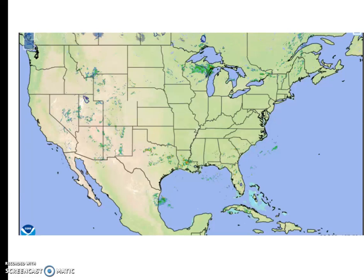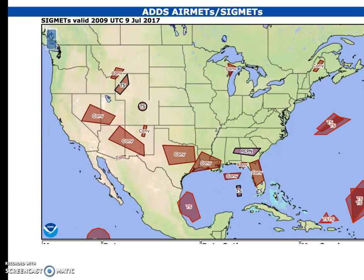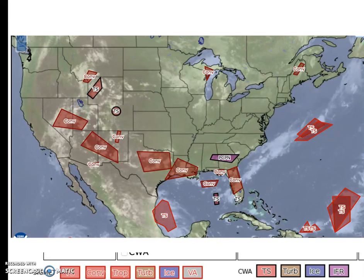All right, and this is going to be the radar chart. We have precipitation all up above those Minnesota state areas up there, as well as a little bit of precipitation, but very light, off that cold front off the east coast. This is going to be the AIRMETs and SIGMETs for convective activity from the Midwest up north a little bit, as well as off the east coast over the ocean, and a little bit down near Florida and offshore near the Bahamas. And this is going to be showing pretty much everything together, all the convective activity with the radar and the satellite images.